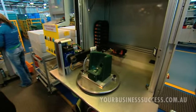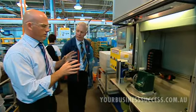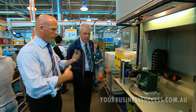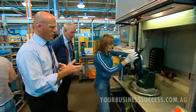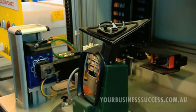This is the final check before the mirror's packed away and is off to Toyota. Ten years ago, Toyota began working with Schefenacker to improve its production process. John Riley came on board to set up the mirror production area for the new Camry.